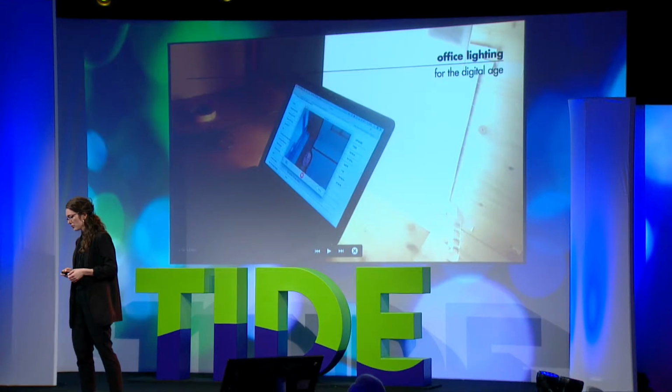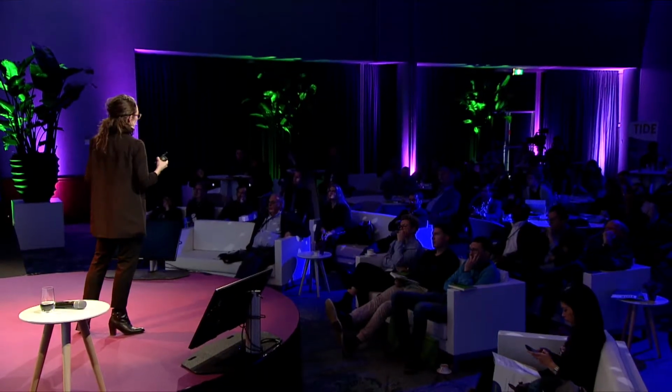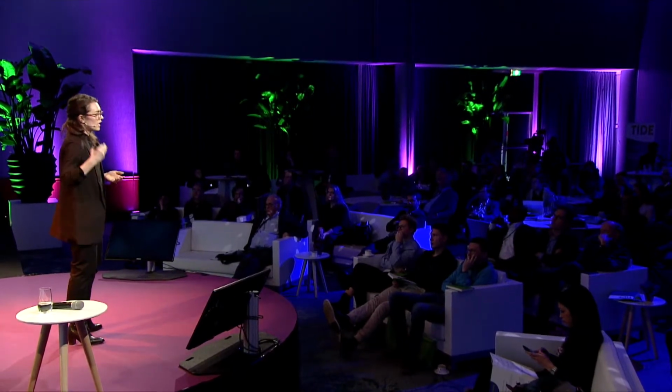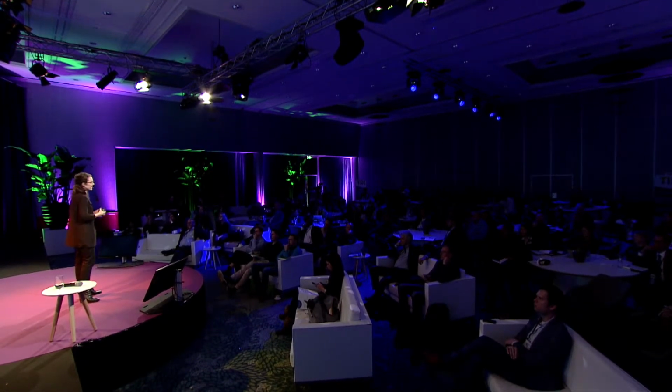So here is our prototype for one of the skyboxes, because we're dealing here with digital natives, digital nomads that travel everywhere, that have a team conversation over Skype or maybe a pitch to an investor. You don't want to have shadows on your face from your glasses. I was doing the test. You want to look good. You want to look trustworthy and fresh.